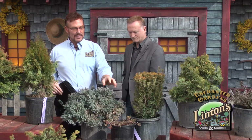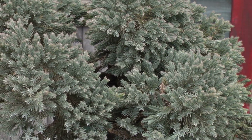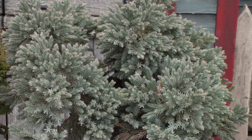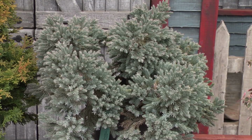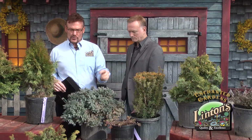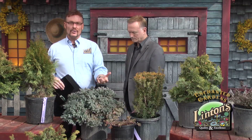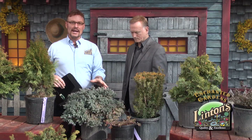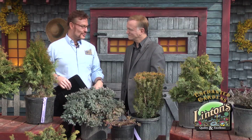And if you look at it, you see just a hint of purple. That purple color is the winter color. As soon as we get some more days of warmer weather, these evergreen needles are going to be a brighter blue, kind of a blue spruce color. This is a very low maintenance plant. Only gets to be about 12, 15 inches in height and a couple feet in width. For the next 20 years, you don't even have to prune it.